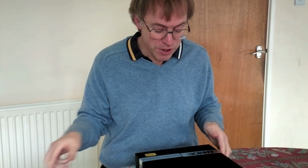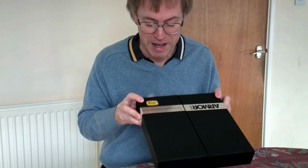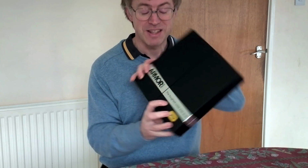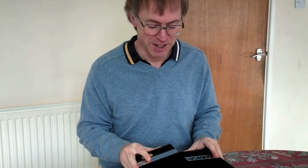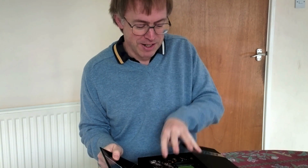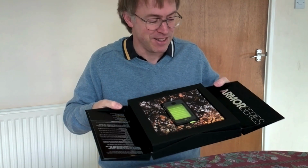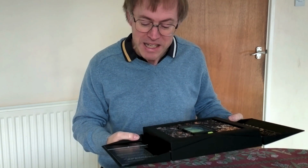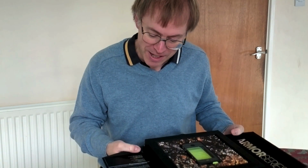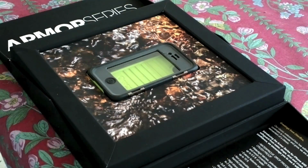This is the OtterBox ARMOR series. I don't know whether this is the official retail pack. Basically, the marketing says the toughest case ever built. So let's have a look. Opening it up. Have you ever seen such big packaging for a phone case? It's just insane. Talking about watertight latches, patented O-ring technology, non-permeable membranes and protective mesh layers. Let's try and get it out.